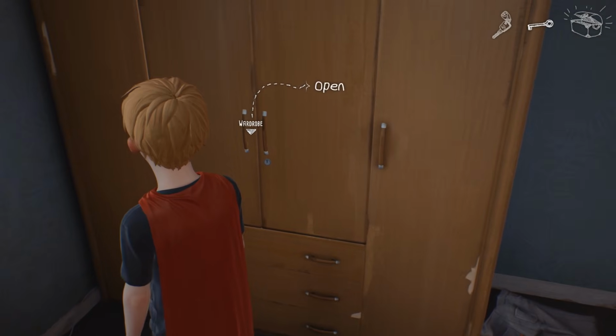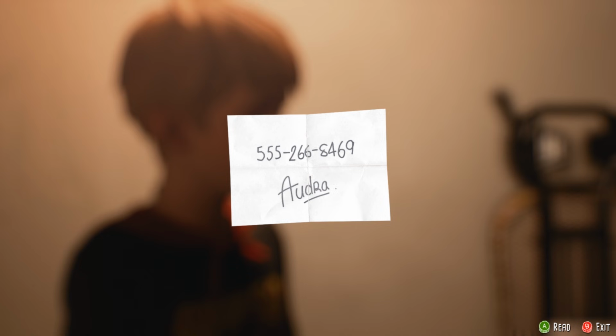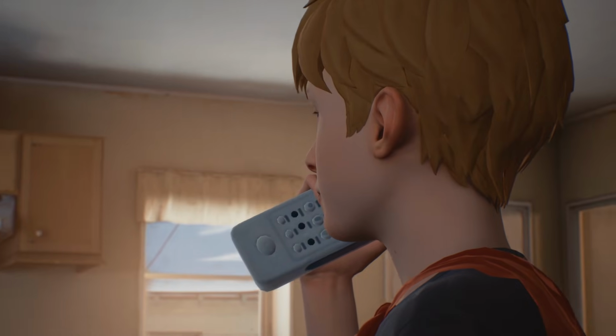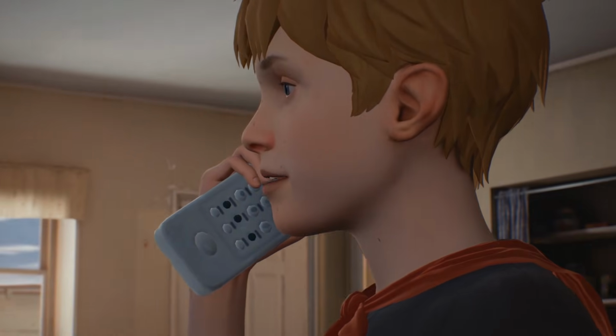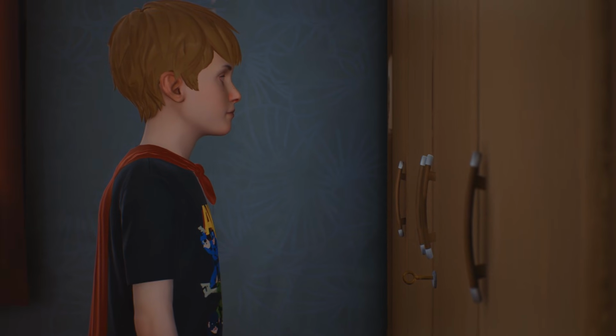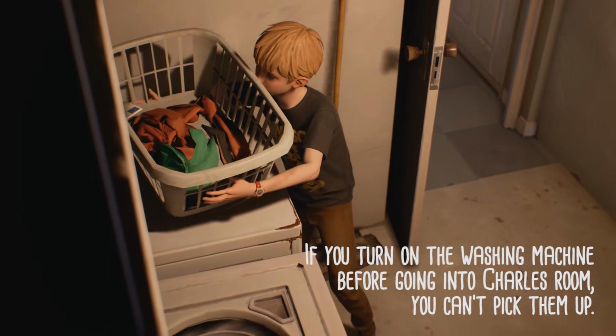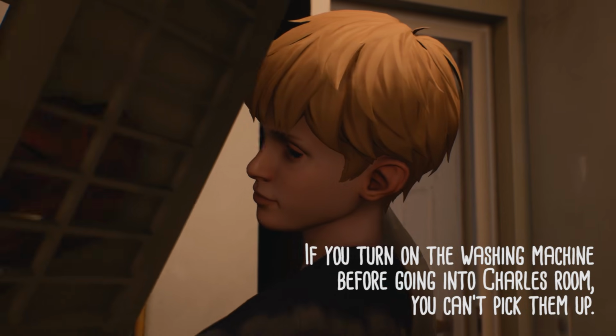Going back to Charles's room, we can find a letter from Audra, who wrote the note from before, and judging by her tiny dancer line and the fact that her number goes straight to the kitty club rather than her personal phone, it's pretty safe to assume that she works at this club, and that something has been going on between her and Charles for a while now. I won't go too in depth on this, but it's an interesting insight into this side of Charles's life, and something that's easily missed if you don't go into his room early.